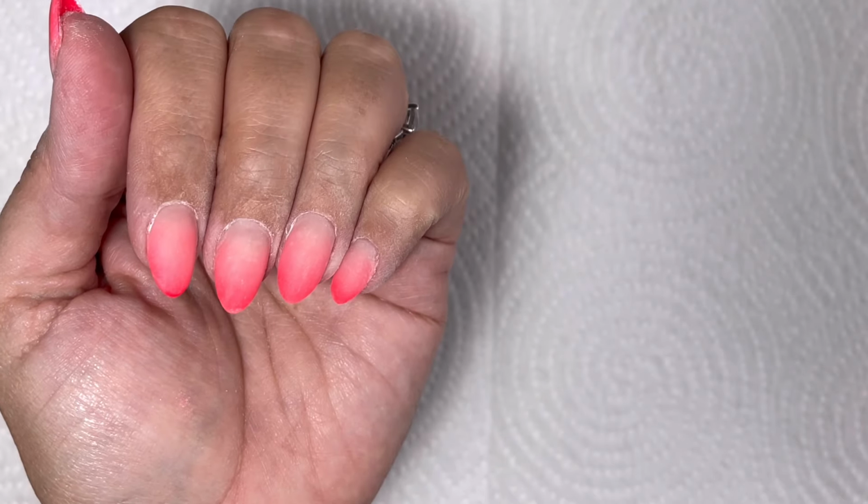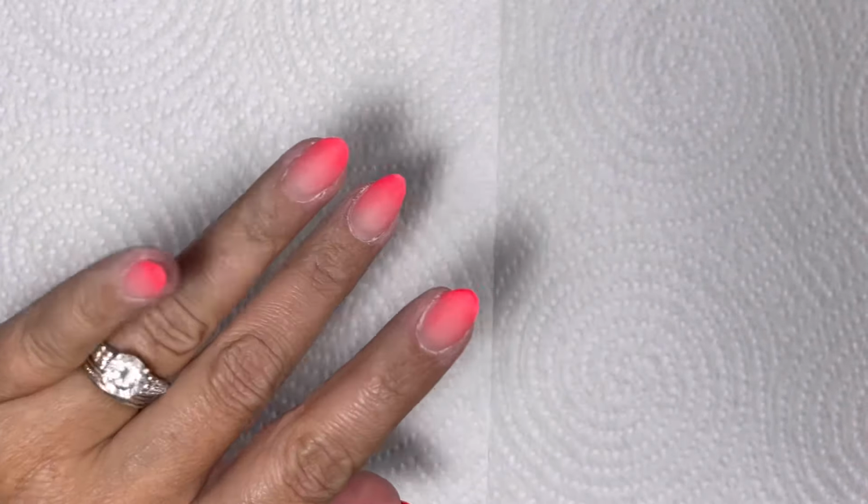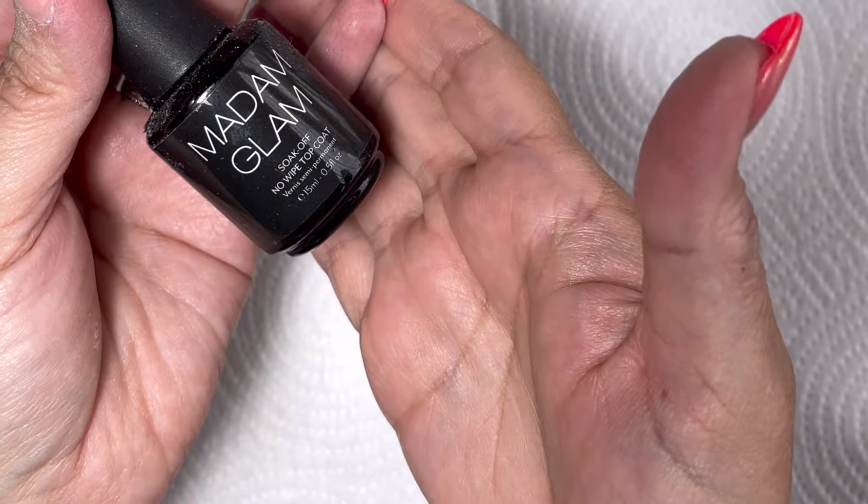So, as if by magic, they've all been filed and shaped and stuff, and I'm happy with them. They look all right. I'm going to use Madam Glam's No Wipe Top Coat.